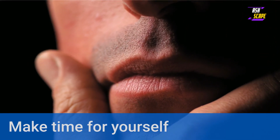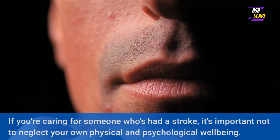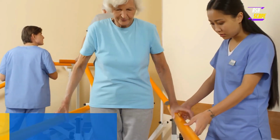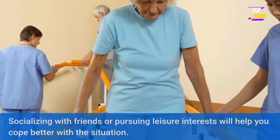Make time for yourself. If you're caring for someone who's had a stroke, it's important not to neglect your own physical and psychological well-being. Socializing with friends or pursuing leisure interests will help you cope better with the situation.